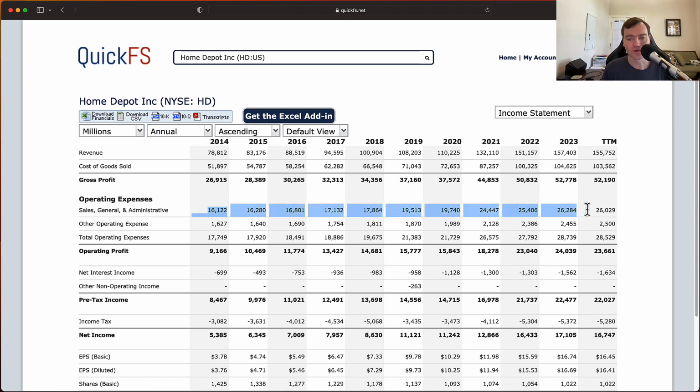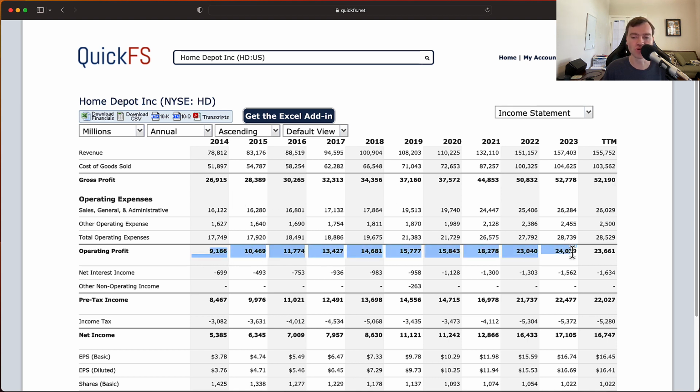Did they double their SG&A? No. They were actually able to go from 16 billion in SG&A to 26 billion in SG&A. If they had doubled it, it would be 32 billion in SG&A. That extra $6 billion dropped straight to the operating profit line. It's very impressive. So they doubled their gross profit, but they were able to almost triple their operating profit because of that.